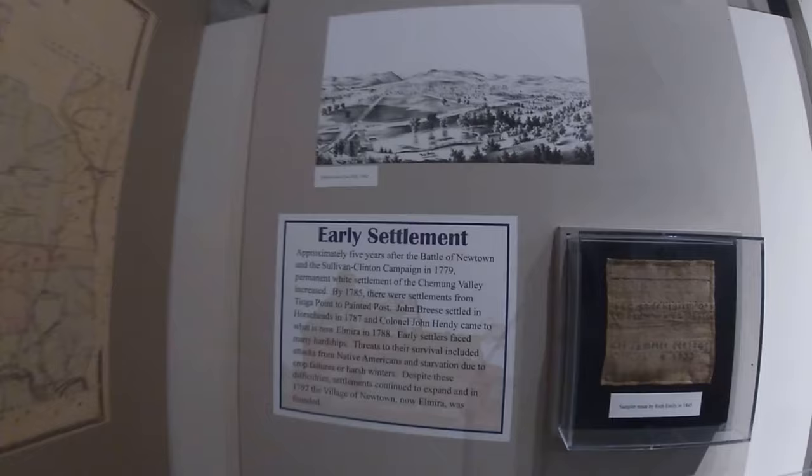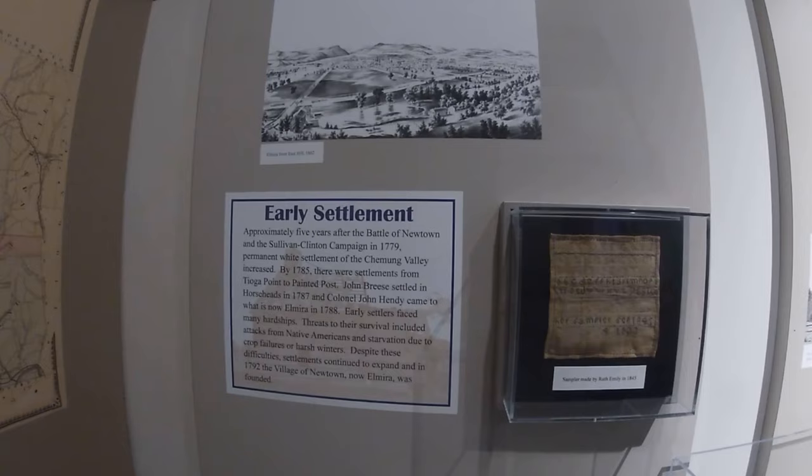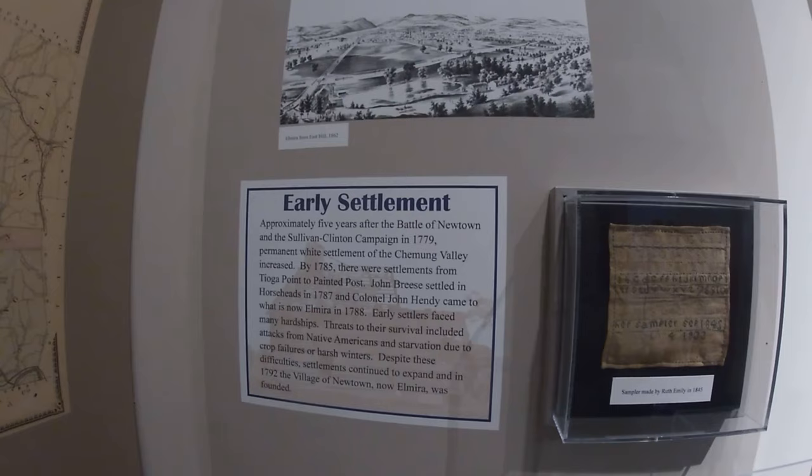Early settlement. Approximately 5 years after the Battle of Newtown and the Sullivan-Clinton campaign in 1779, permanent white settlement of the Chemung Valley increased. By 1785, there were settlements from Tioga Point to Painted Post. John Breese settled in Horseheads in 1787. Colonel John Handy came to what is now Elmira in 1788.